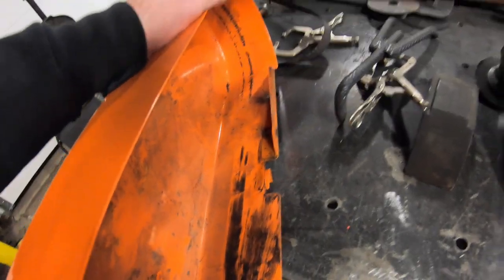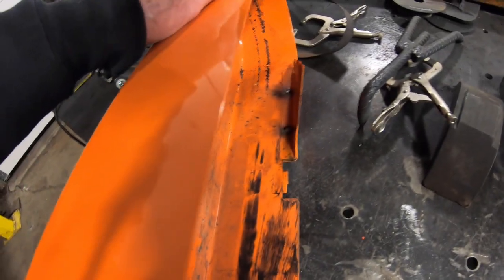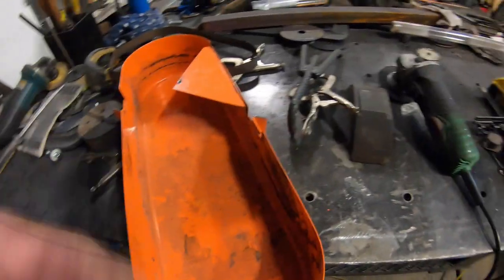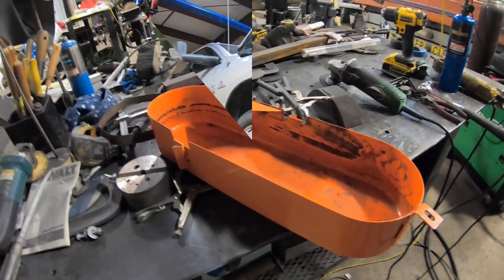I tried it, and it didn't work. So what I did is bring it over here to the welding table and just spot welded it with the MIG welder. But anyways, I just wanted to show that to you, another little aggravating thing.